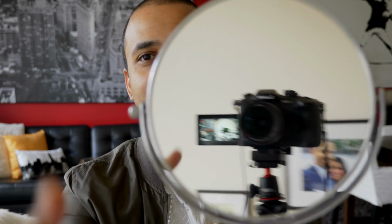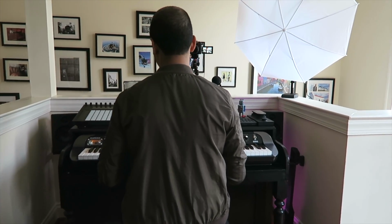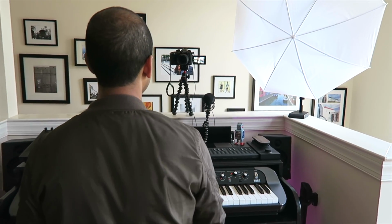Next, it has a flip out screen. You can see it here. I'm actually using it right now. There's the flip out screen right here. It's great for vlogging, but it's also just great when I'm shooting at home. I can glance at the screen and make sure that I'm in focus or things are framed properly.